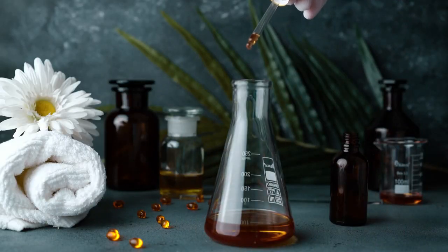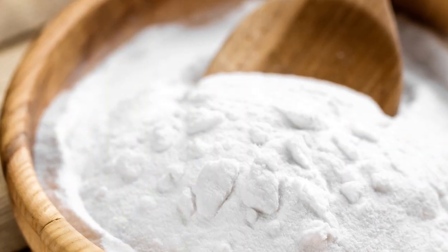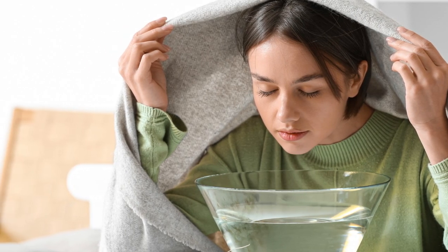You can make it extra awesome by adding some herbs, essential oils, salt, or baking soda. Just make sure you're not allergic to anything you're adding. Boil water, let it cool a bit, and inhale the steam.